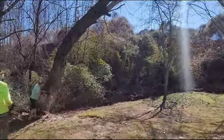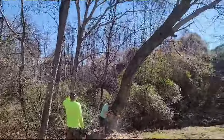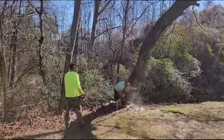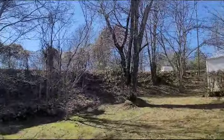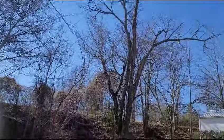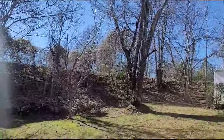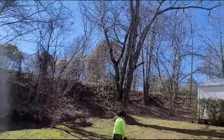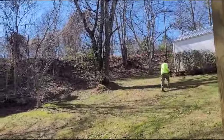I have two trees in my yard. If you see how this one is, that's how this tree is growing. I'm gonna have this cut down, and also have that one. That's a cherry wood. That one is good for grilling and smoking your meat and all that stuff. So these guys are here cutting them down, and I'm gonna give you guys a little clip of what's going on, so stay tuned.